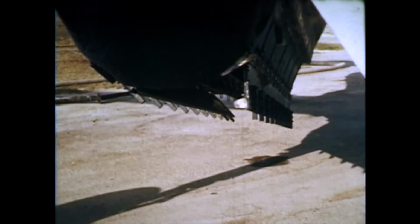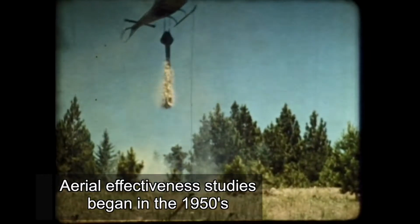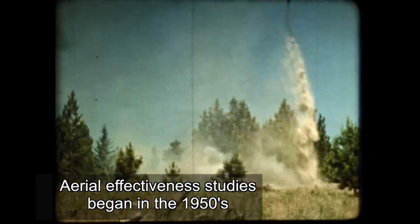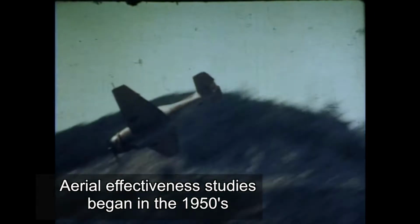Many kinds of scientific experiments were conducted, and many chemicals tested. Research prepared the way for efficient use of this new tool.